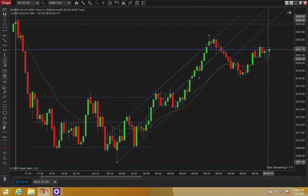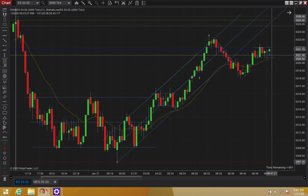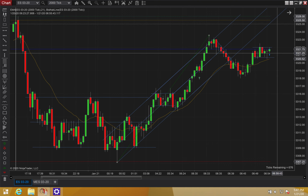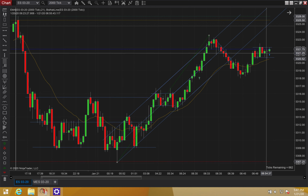Once this bar closed, I had my stop 2 ticks below that bar. So 1, 2, 33.21, 2 ticks. It seems super tight, but I've done some research on how after that 2 tick move, it probably is going to hit your stop anyway. So you end up saving yourself a few ticks. I have my stop right there. My risk is super low.